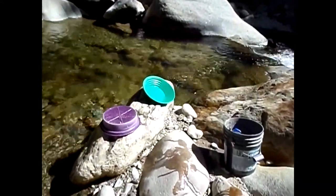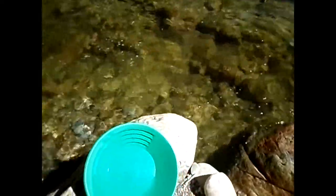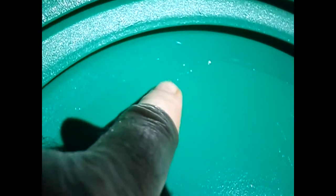All right, so I took my first pan out of here, and I haven't even gotten to the bottom of it. It's going to be kind of tricky to do, but I've got my little trowel shovel, so hopefully I can get it the best I can. But I got 13 pieces in that one pan, and it's not all flour either. It's small gold, but it's not micro dots by any means. So that's good. 13 in one pan, not bad.